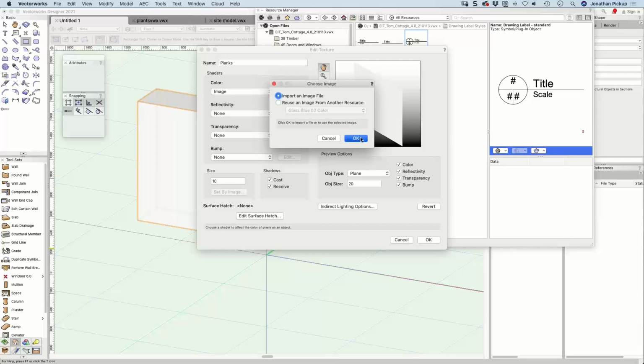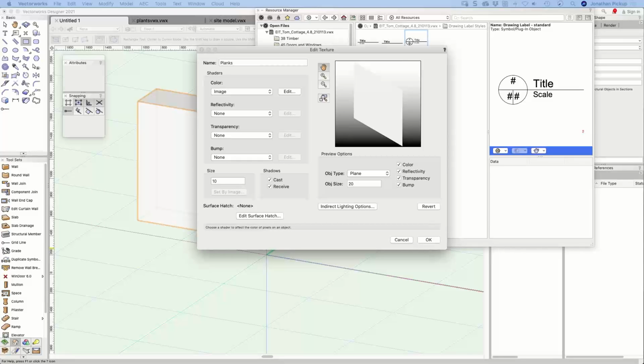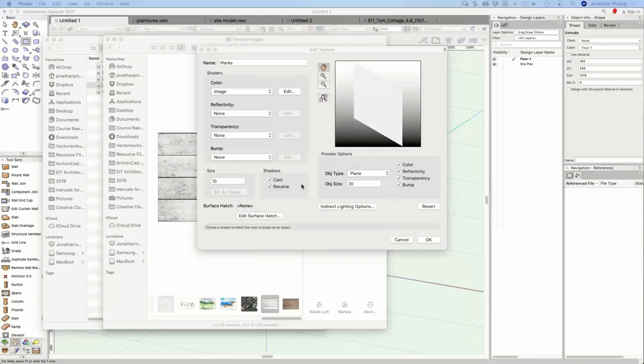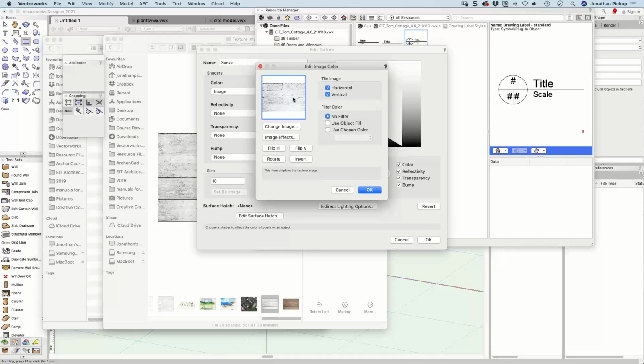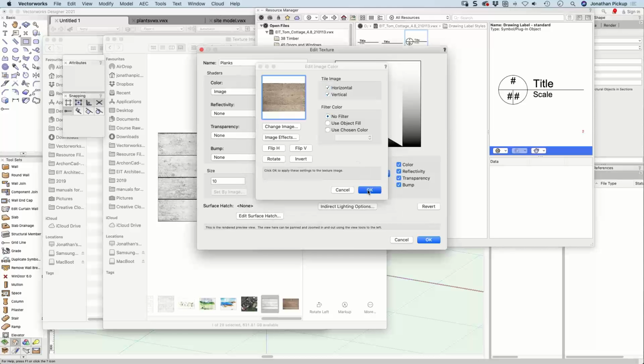So I'm going to import an image file, and I had it already, didn't I? It's in my Dropbox folder. I've forgotten where it was now. It was this one here. What's that? 1105. 1105 textures, and it was image textures, texture images, and it was wood planks. And you have a look at this one, and you go, whoops, that's the wrong one. So let's change that image. We'll import an image file, and it should be the one that was that one. So that's the color I'm using.